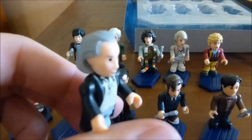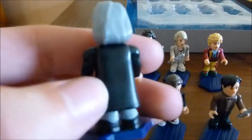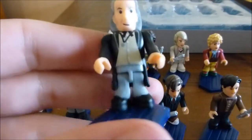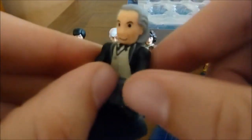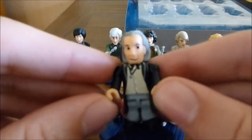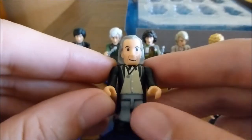So we've got the first Doctor here. Now, I'm really pleased with the way they've given them each individual headpieces, individual printing on the bodies, and of course on the legs. And they haven't just kind of gone for a bit of a clone, or a different head or something, which I could see Lego doing maybe if they just had different hair pieces and not so much different faces.